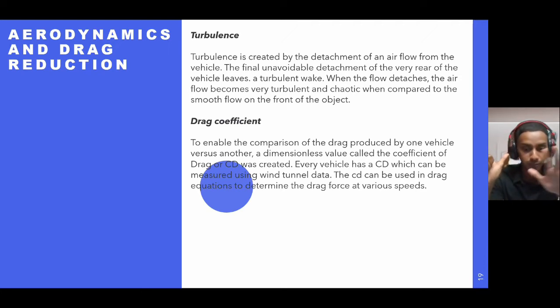So when the flow detaches, the airflow becomes very turbulent and chaotic when compared to the smooth flow on the front of an object. Let me give you an example from airplanes. I'm pretty sure many of us have been on airplanes, and sometimes when we are in the air, the captain asks us to sit down and remain seated with our seatbelts when the plane starts shaking. What we understand in most cases is this is called turbulence, where at some parts of the atmosphere, the air or the wind isn't the same all around. So at different points where it hits the wings or the body of the plane, it causes turbulence where the airflow isn't very smooth. When it's not smooth, it affects the plane's stability.